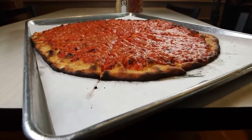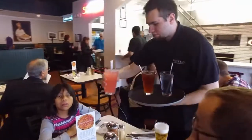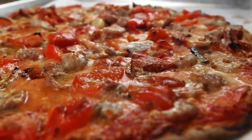Pizza back in the day, it was very affordable. It still is affordable, and so it was a good night out for people. Fast forward to today, and there are now 9 Frank Pepe Pizzerias in the Northeast, with more on the way, and Frank's grandson, Gary Bamonte, oversees them all. I love meeting the people. I get a good feeling when they say, you know, it's the best pizza I ever had, and I hope my grandfather's looking down, smiling on us.